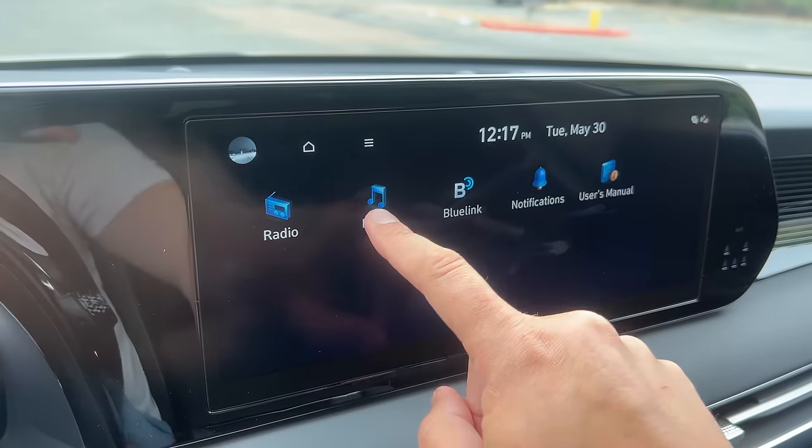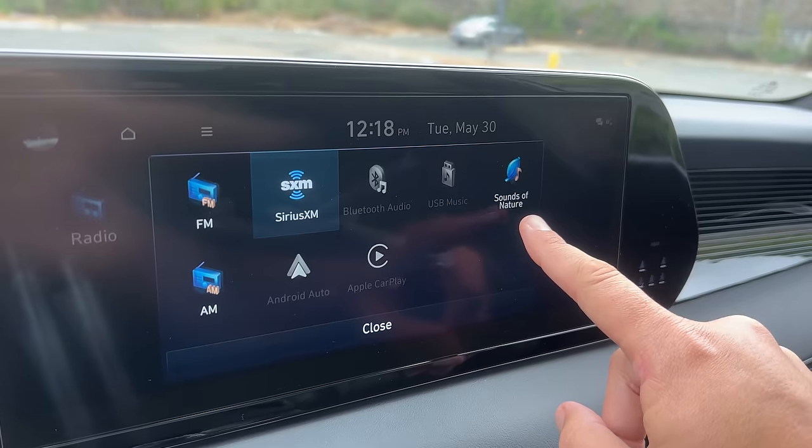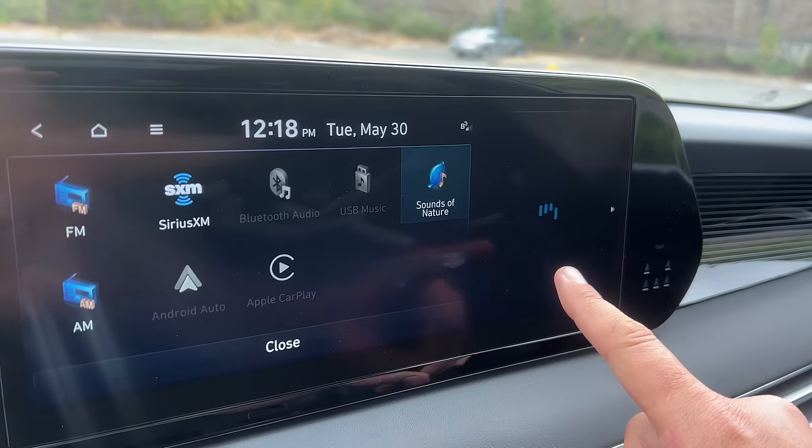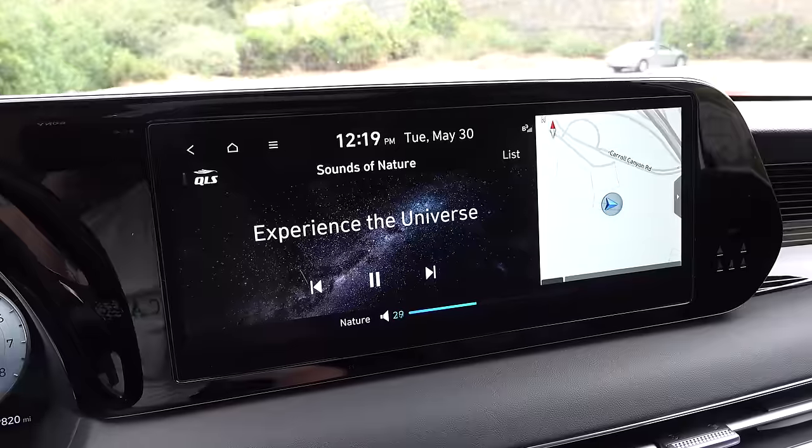And then there's sounds of nature. In your car, you've got a radio, maybe media player. In this, there are built-in nature sounds that you can listen to. If you don't want to hear music or a podcast, take a listen.